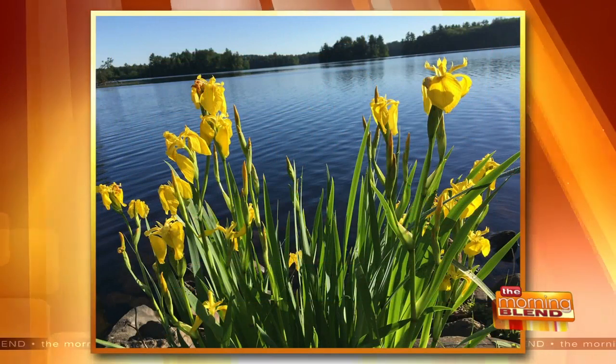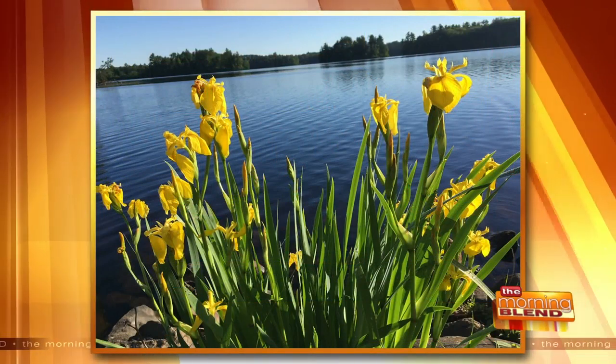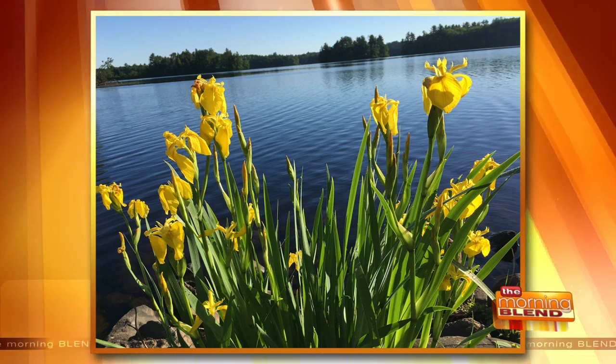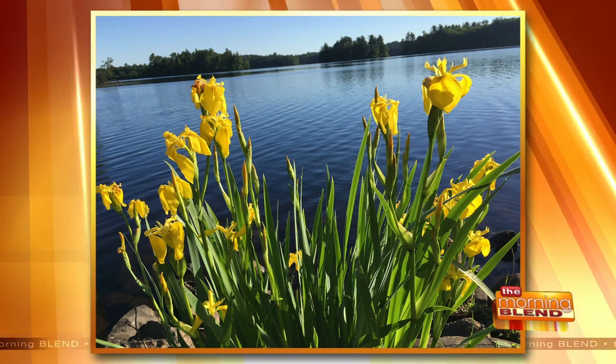Let's look at some other examples of invasive plants that we want to be keeping our eye on and getting rid of. This one looks beautiful. It also cannot be smoked. Absolutely, we're going to update all the brochures. Yes, just like with that message.